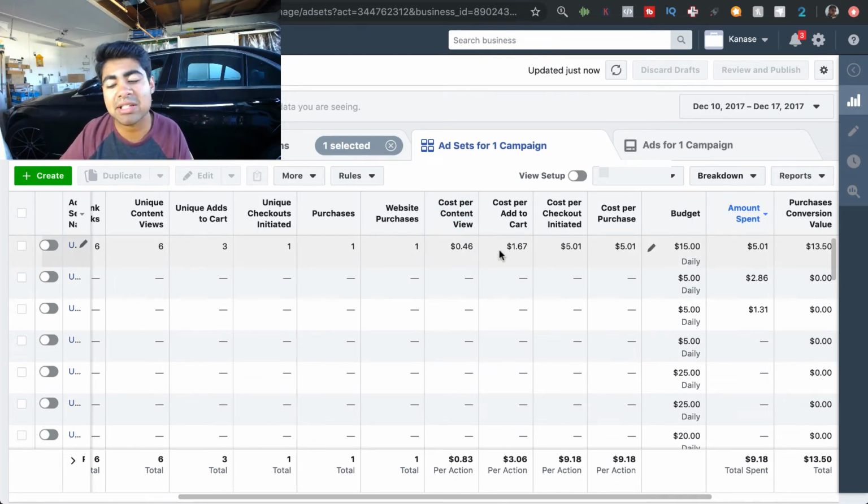And the third thing I like to look at is the cost per add to cart. For each product, depending on how much I'm selling it for, I like to have my cost per add to cart at $8 to $10. If the product is not getting add to carts by $10 spent maximum, it could be a product that is potentially not a winning product and something I would kind of test more ad sets with caution.